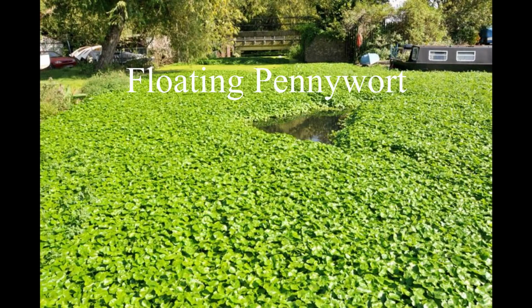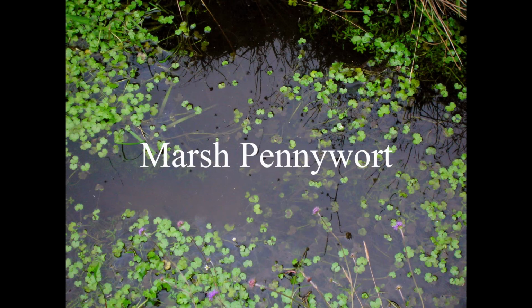Another characteristic of the Pennywort is that it forms these dense floating mats. There's actually two types of Pennywort. One is the floating Pennywort, hence why it floats in mats on the surface of lakes, rivers, and streams. And the other is more of the marsh Pennywort. Both grow from banks of shallow water bodies and do stretch out over the top of them.